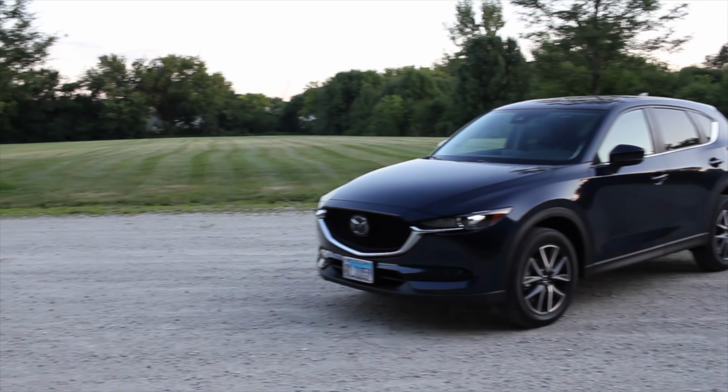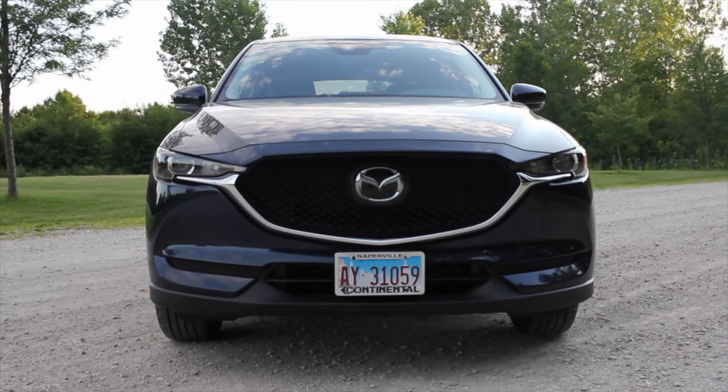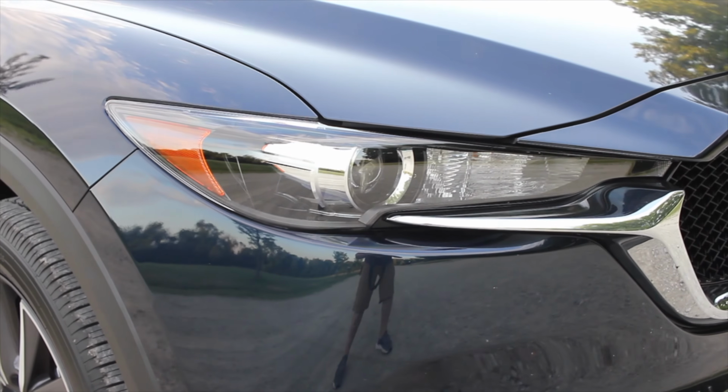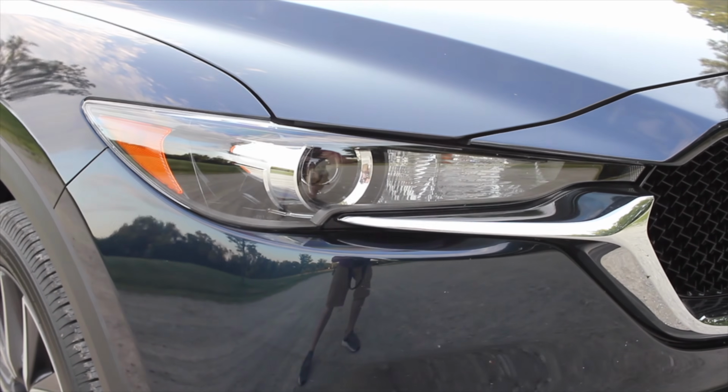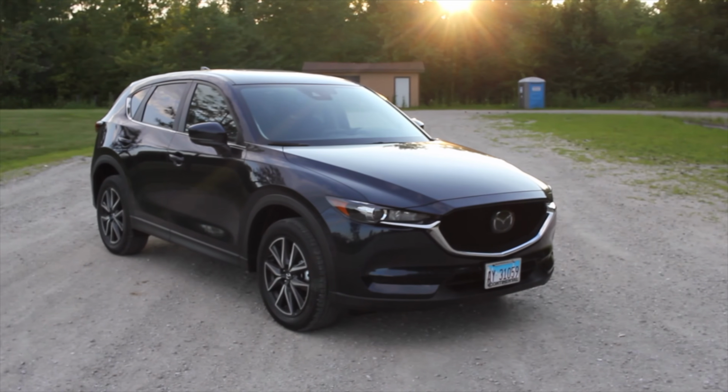So let's get to the looks of this car. Now I have to say, right off the bat, I wasn't a giant fan of the looks of this car. I thought the front grille was really big. It looked like a giant mouth, and I thought the headlights were a little too small. And honestly, it has been growing on me. It's still not my favorite looking car ever, but it's a good looking car. I really do truly think it's a good looking car.